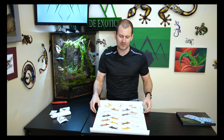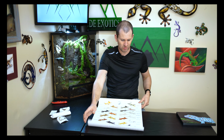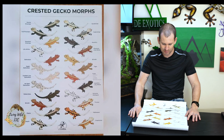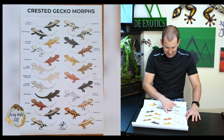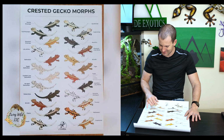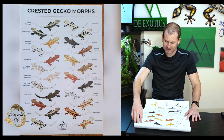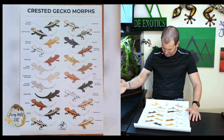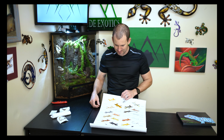So they reached out and asked if I would like one. I said, absolutely, I want one of those. This is so cool. I just love it. Oh, there's so many different geckos on here. The colors are beautiful. The representations are great. They even got confetti line Dalmatians on there. I love seeing that. They got Axanthic lily whites on there, phantom lily whites, Axanthics, super stripes, quad stripes. Just beautiful. Halloweens, tricolors, extreme Harleys.